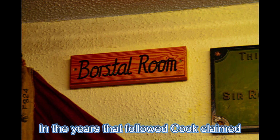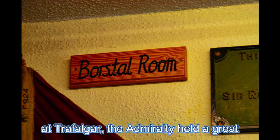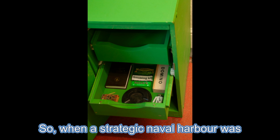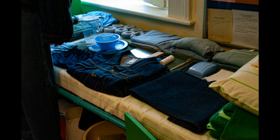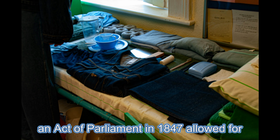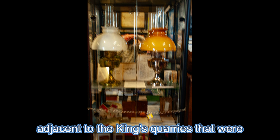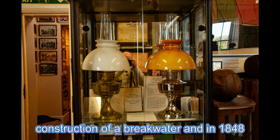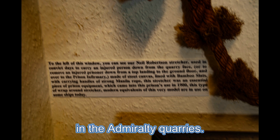In the years that followed, Cook claimed Australia for England and Nelson's victory at Trafalgar, the Admiralty held a great deal of sway within the government. So, when a strategic naval harbour was needed at Portland on the south coast of England, an Act of Parliament in 1847 allowed for purchasing greater areas of Portland adjacent to the King's quarries that were already Crown property. The stone would be quarried for the construction of a breakwater, and in 1848 and 1849 convicts arrived to provide labor in the Admiralty quarries.